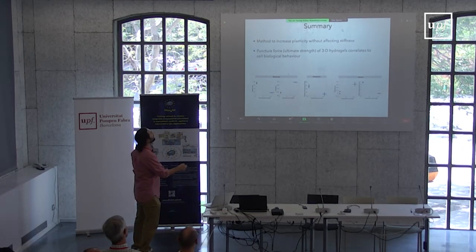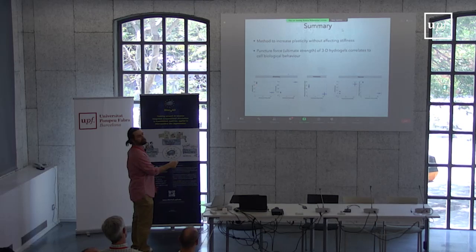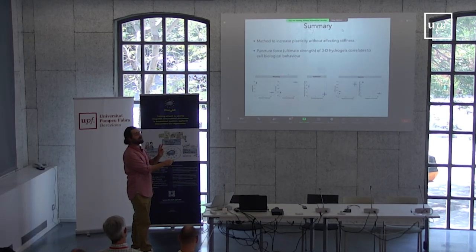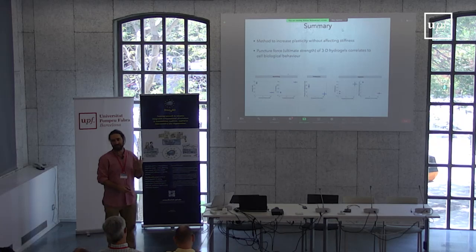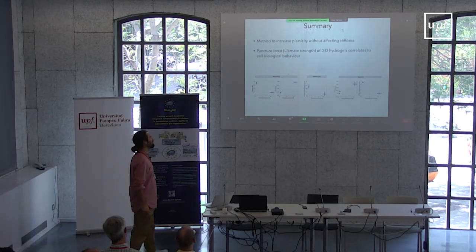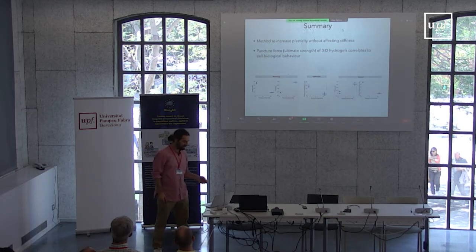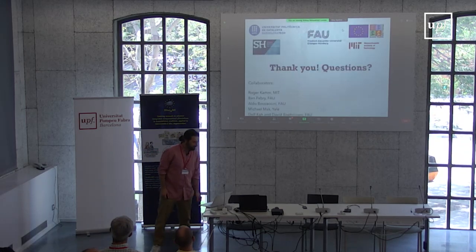But our main problem here is that puncture force correlates to cell biological behavior, but the two pre-cross-linking cases are very close. So we don't have 3 points here, effectively. We have 2 points. And that's also the problem of this study. So I will have to do more experiments. But we are very confident this is what's happening. And that's very interesting. So thank you.